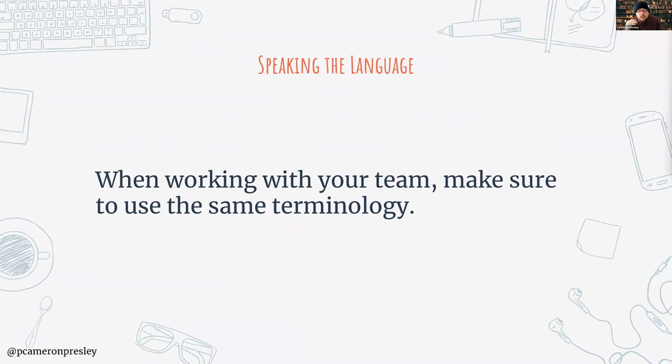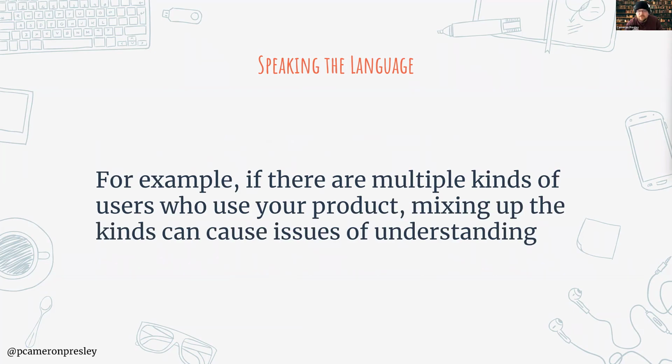But to continue on, right, as you're learning about the domain, you're learning about the terminology, it is key critical that you use the same terminology with your team. You'll sometimes hear this known as a ubiquitous language. But the reason why this can be problematic if you don't is, let's say you're working on a product and there are different kinds of users that can use it. So I'm going to go to the mortgage industry. Maybe I have a loan officer versus a loan processor who's using the product. Well, if I'm talking to an engineer about, well, I'm trying to do this thing for the loan processor, but it's not working, but I really meant loan officer, I've now confused the other engineer and they may give me bad advice, right? They may tell me the wrong thing because we're not talking about apples and apples here. We're really talking closer to apples and oranges, and that's problematic.